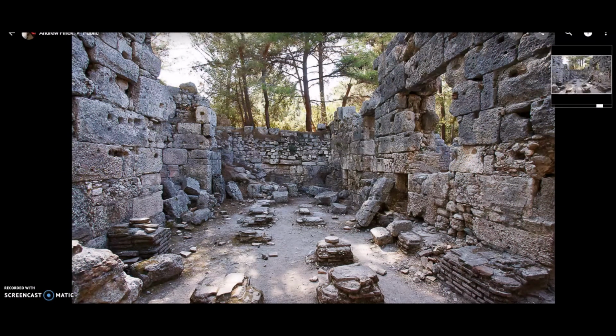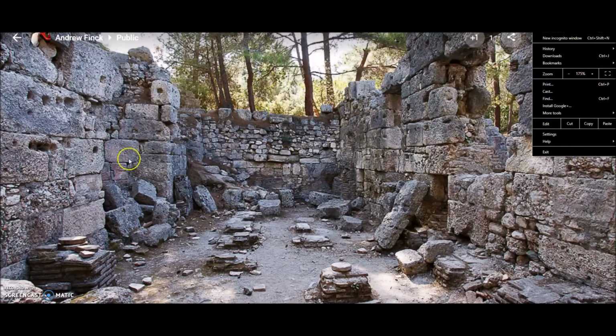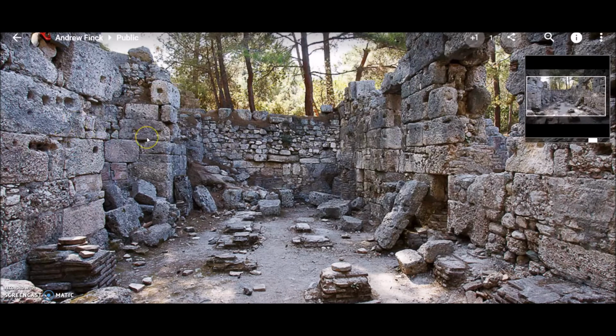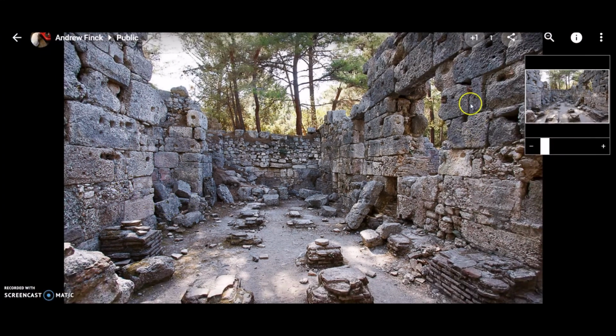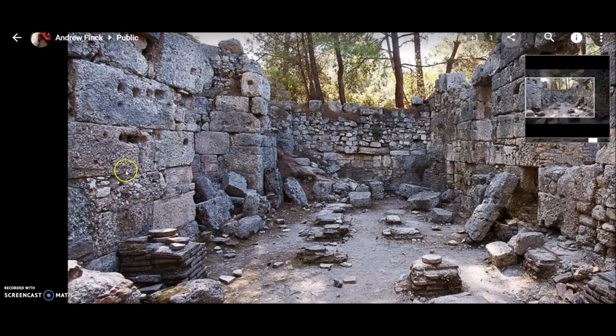Now, we can zoom in. This is a pretty good picture. I'll try to zoom in a little bit more. And we'll notice, at first, you don't see any instances of bevel blocks. This is heavily eroded, but you can see right here on the end, this one is a bevel block. Several square holes in it. The one above it, probably a bevel block also. Many square holes in it.